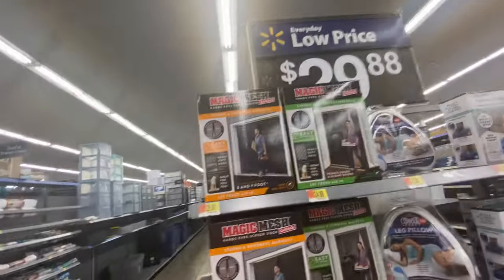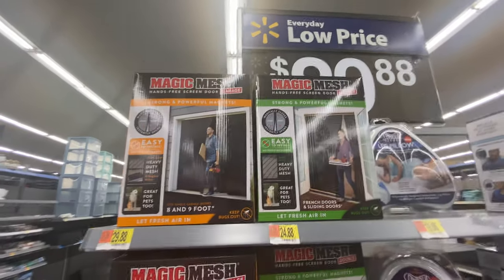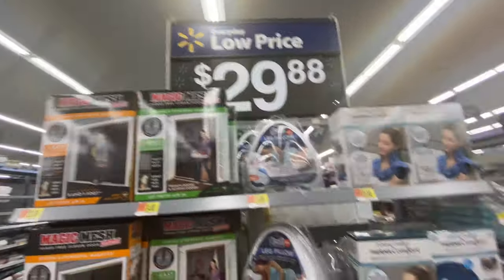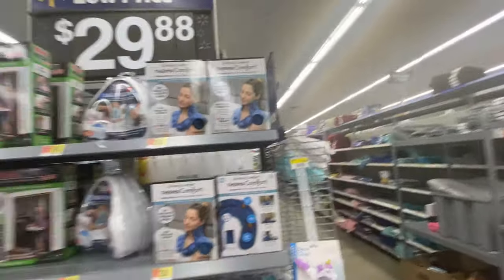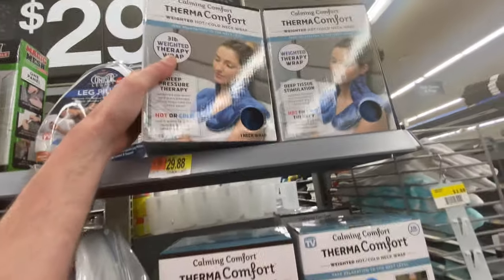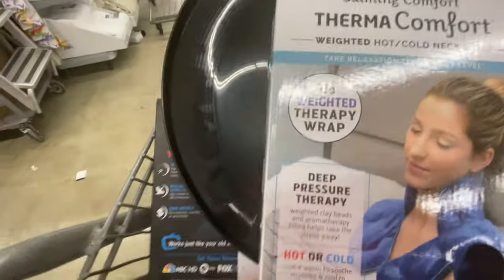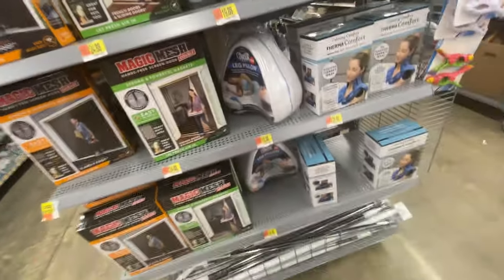Oh, there's a nice thing for your garage. Keep out the COVID-19 magic mesh garage. Hands-free screen door. Keep those bugs out. Oh, this is nice. Hot and cold therapy. Oh, it's weighted. It says weighted right there. 3 pounds. Can't pick that up with the left hand. It's too good.